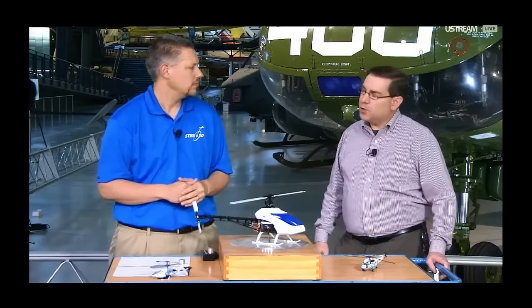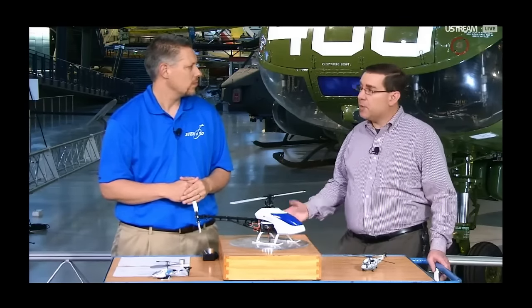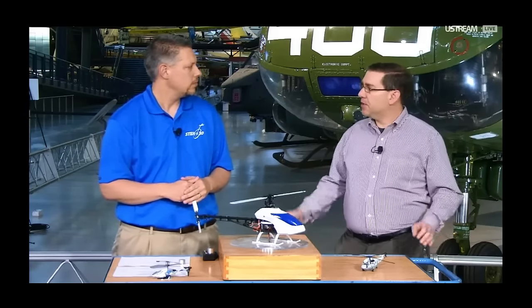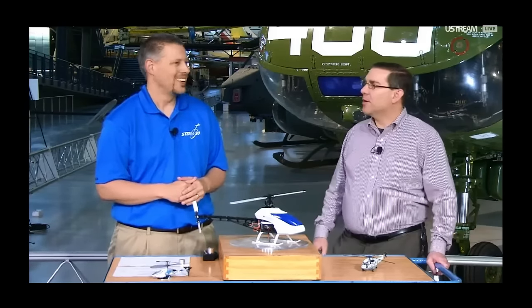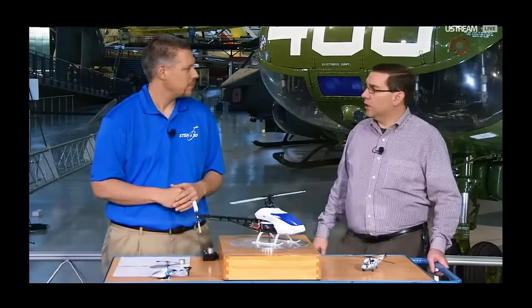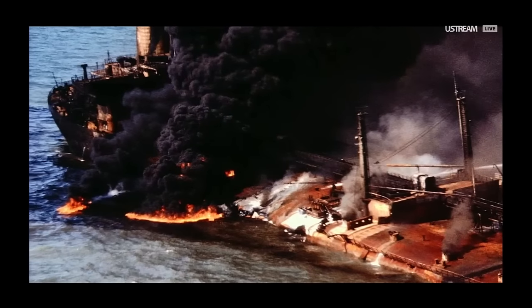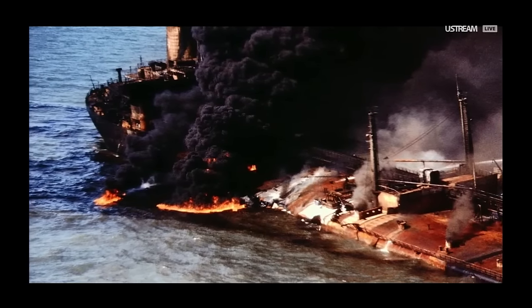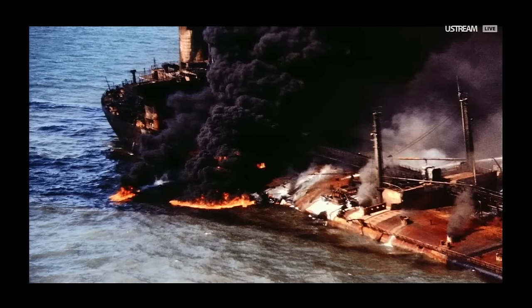Yeah, the HH-52 that we have here was one that saved a lot of people over several decades, and it did that by being amphibious. It was a half boat, half helicopter, so you'd go fish people out of the water. In 1979, it rescued a lot of people from a burning wreck. It was an oil tanker that hit a freighter, a huge fireball, and these guys would have been in a lot of trouble if the helicopter wasn't there to pick them up.